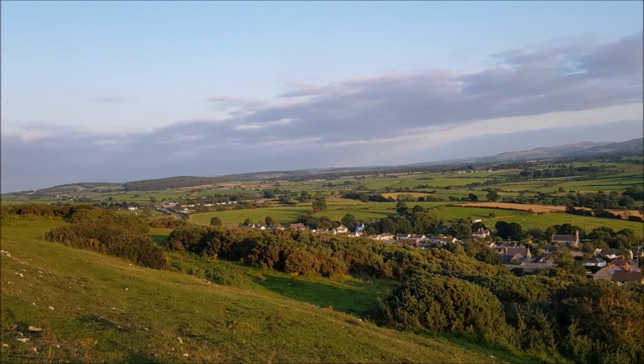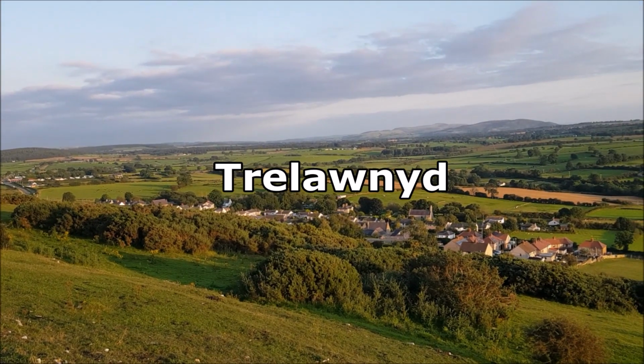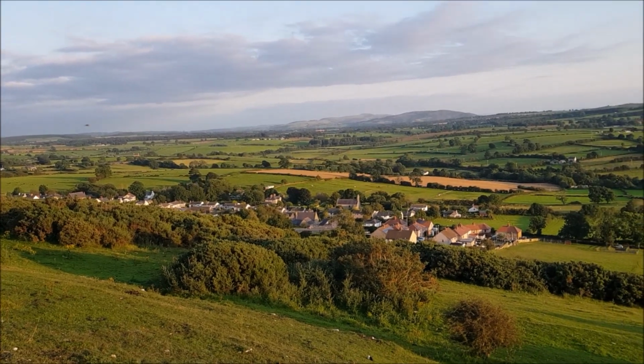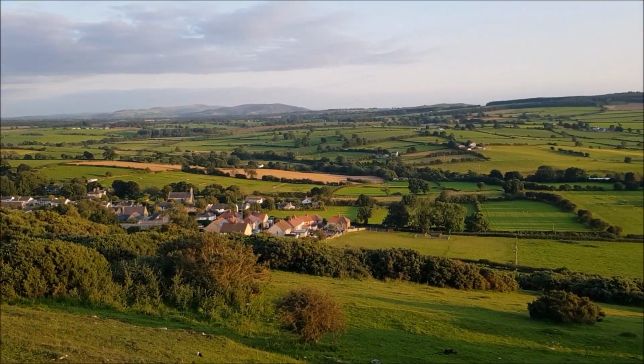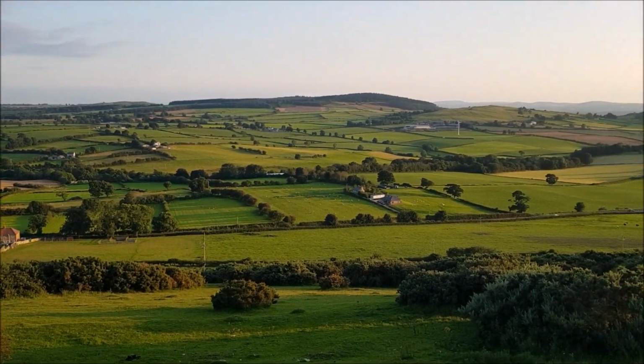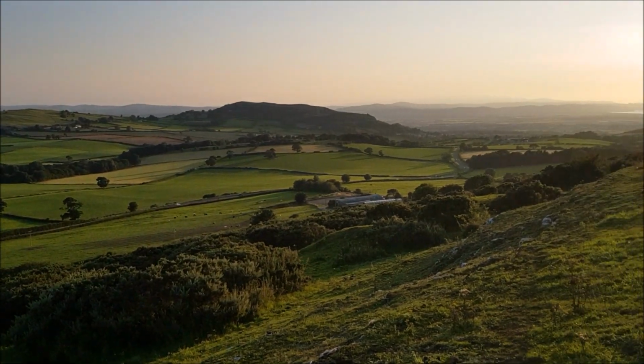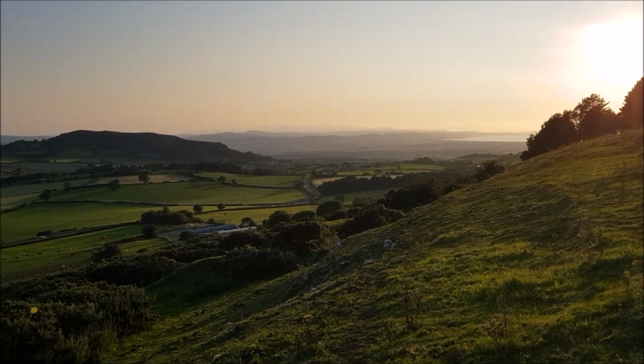from Gop, just a quarter of a mile northwest of the village of Trelawnyd in the county of Flintshire in northeast Wales. Gop Hill offers great views of the Clwydian Range and the neighbouring counties of Denbighshire and Conway. The hill is a natural limestone outcrop, limestone that would have formed on the bed of a body of water hundreds of millions of years ago.